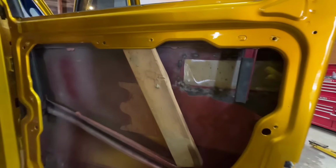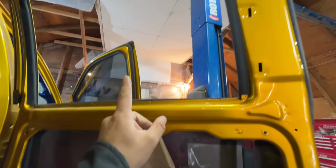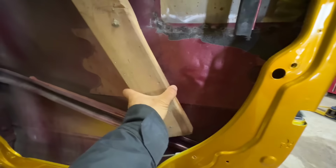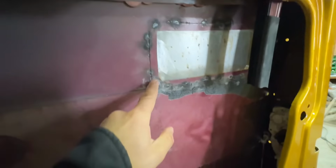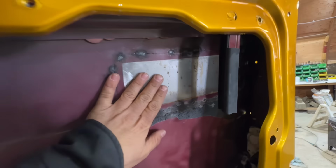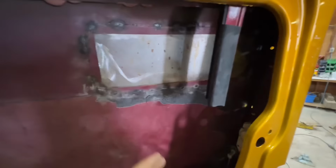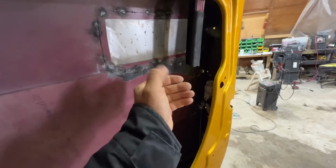Then coming up to the door here, you'll notice that there's no window regulators, and the glass that was in here was actually held up with 2x4s. And then behind that, you'll see that there is a little plate here that was put on for the shaved door handle kit, because there are no more door handles outside. However, they didn't get the little button door popper kit.